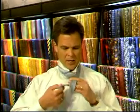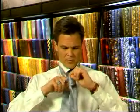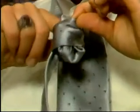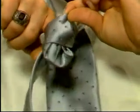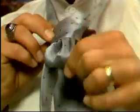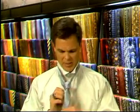Cross the wide end of the tie over the narrow end and back underneath. Bring the wide end over the front and then pass it up between the neck and the knot, holding the loop open with your left finger. Pass the wide end down through the knot. And notice that by tucking the loop through with your index finger of the right hand, this allows you to maintain the knot while you pull the material through. And this goes for all knots.